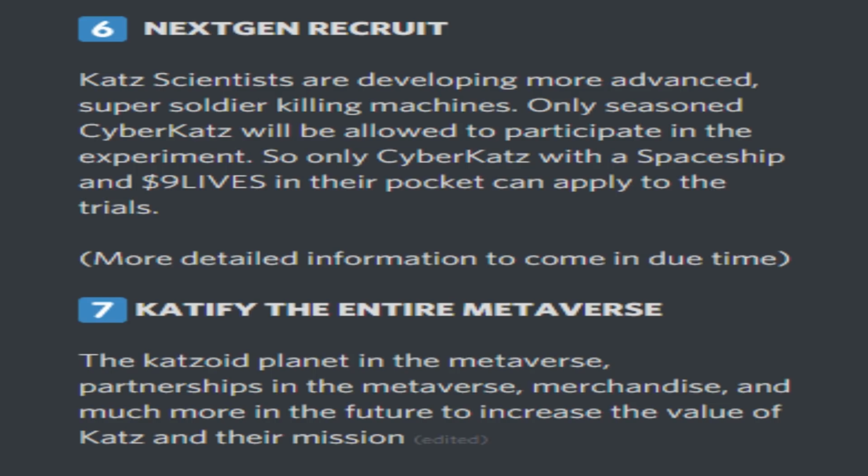And then we get some sneak peeks of next gen recruits, and we get ourselves some metaverse integration as just a couple of little sneak peeks here, as this is not fully developed yet, but I'm looking forward to this project.